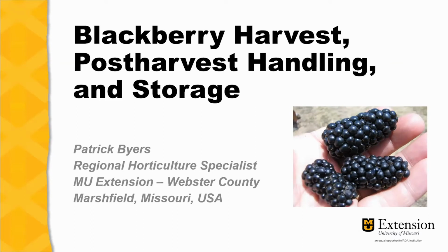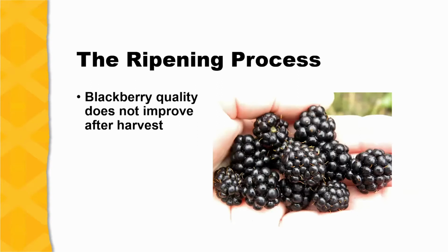Blackberries, again, are a good example of a non-climacteric fruit where you get what you get when you harvest them. So it is very important to harvest blackberries at the proper stage for the intended market. It's also important because it will directly influence post-harvest handling, storage, and the window of time that you have available to market that fruit. So let's take a quick look at blackberries.